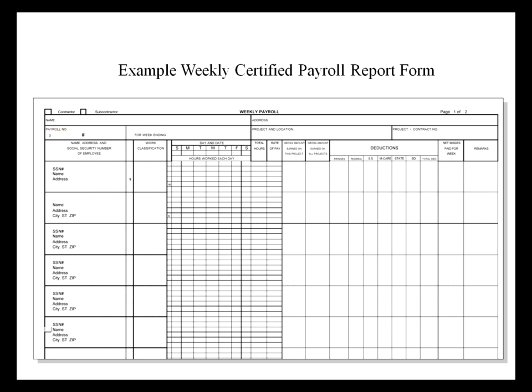Here is an example of a weekly certified payroll report form. And you'll note that there are several forms available out there for your use on most projects. Your labor compliance program may require a specific form, and in that case you should comply. It should be noted, however, that most labor compliance programs and federal agencies included will accept printouts from your full job cost accounting software packages, as long as they understand where all the information is.